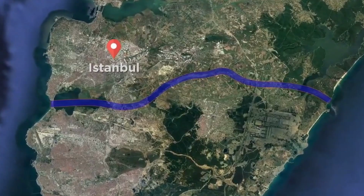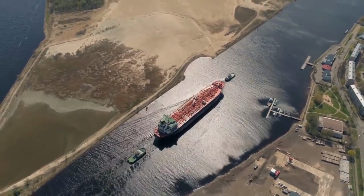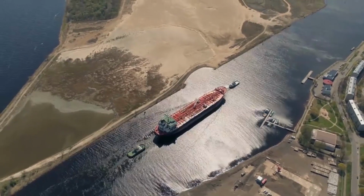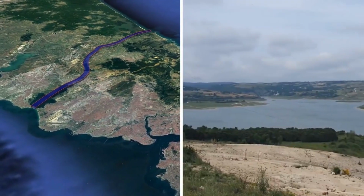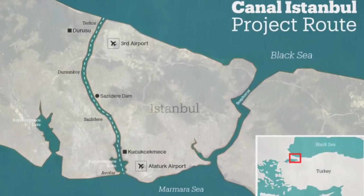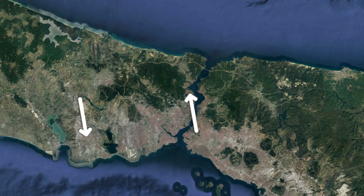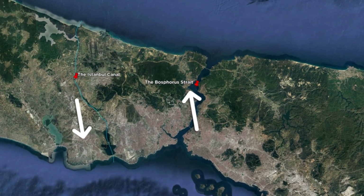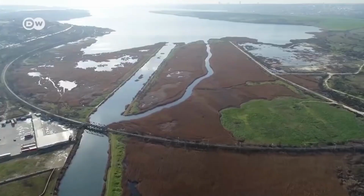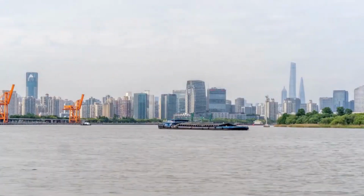At number 8, we've got the Istanbul Canal, the $10 to $15 billion masterpiece that's making waves, literally. Istanbul, the city that straddles Europe and Asia, has a secret weapon up its sleeve, an artificial canal. This game changer could reroute global trade and give Turkey some serious international cred. With this canal, Turkey could potentially rewrite the rulebook on shipping and even, dare we say it, challenge the Montreux Convention. It's like Istanbul's flexing its geopolitical muscles.